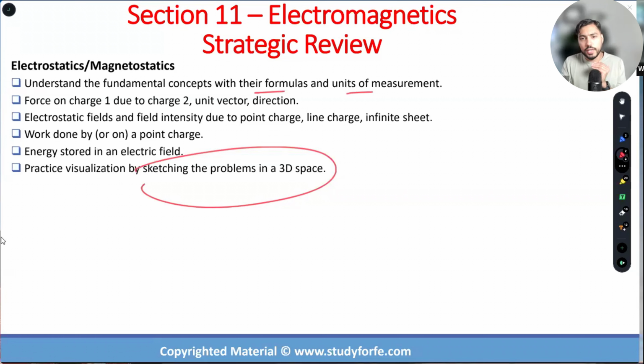Direction is super important. And again, this comes back to the several practice problems we did involving the force on charge 2 due to charge 1 and so on. Unit vectors come into play, and we need to handle them very carefully. Students sometimes mix the polarity of the unit vector's direction with the polarity of the charge. They are two separate things, guys.